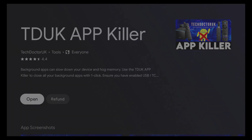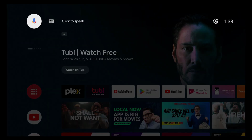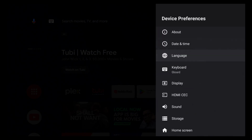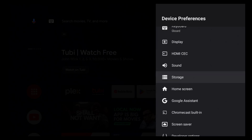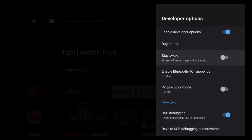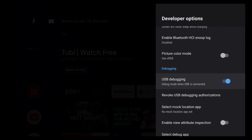So let me go ahead and open the application. And you can see where it says connect to this device via ADB. So let me do that first. I'm going to hit the home button, and I'm going to go to my settings at the top here. And then I'm going to go down to device preferences, and then I'm going to go to developer options, which are right here. And then you can see right here, USB debugging is on. So I got to make sure that this is on. It's debug mode when USB is connected.